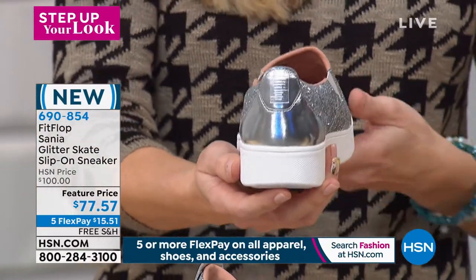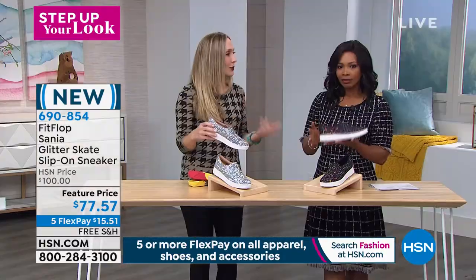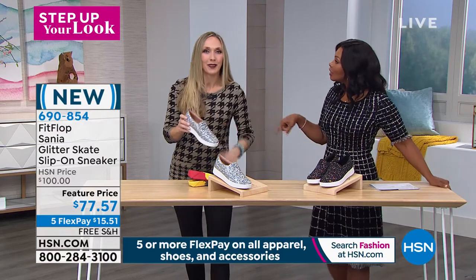The black's the shiny. But these are fun. This is going to be a shoe when you go out, if you're going to a wedding, and this would be something really cute. It'd be like, surprise!